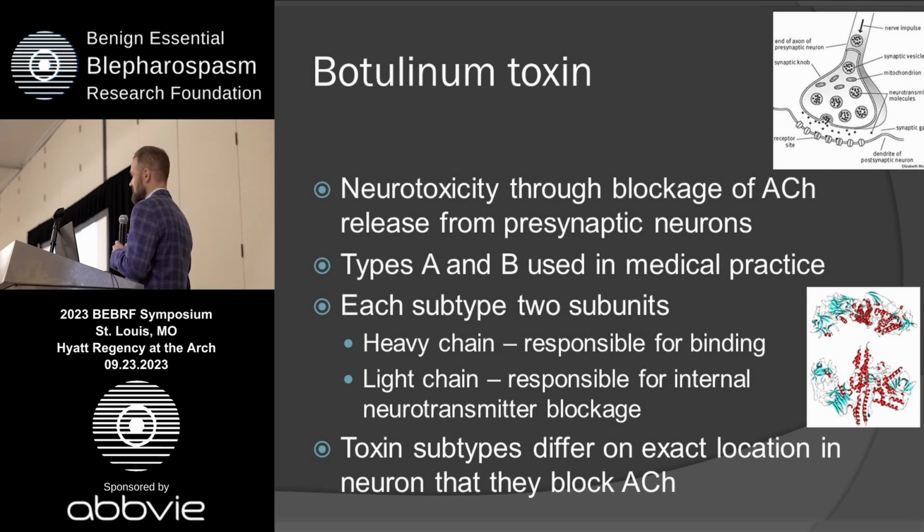Every one of the types has two subunits, a heavy chain subunit and a light chain subunit. When it gets injected, the heavy chain subunit helps it bind to the nerve, and the light chain subunit allows the nerve to absorb the botulinum toxin. And once the botulinum toxin is absorbed, those neurotransmitters, that acetylcholine, cannot get released, which then doesn't allow the stimulation of the muscles. And the different subtypes are different based off of where exactly in the neuron they work.